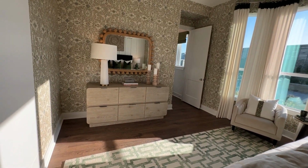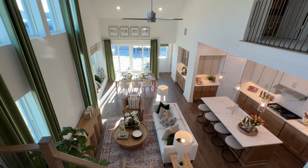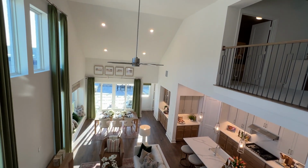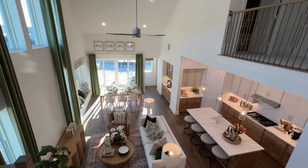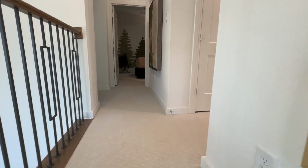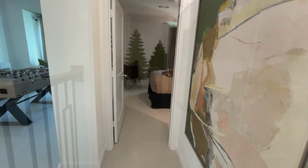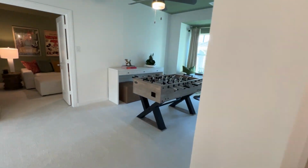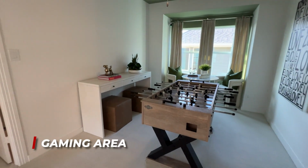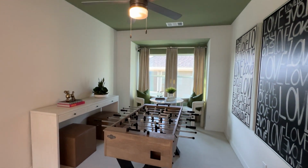So now I'm going to take you up the stairs, and you're going to see some beautiful sights looking down from the stairs as you go up, looking over the balcony. They have wood stairs in this model. You can do the same, or you could carpet your stairs, whatever you want. And as you enter upstairs, you'll see 3 ways to go. You could go to the right, you can go straight, and you can go left, which is your little gaming area. This is a living room, a gaming area. It is open to the downstairs, so you can't be too loud in there.